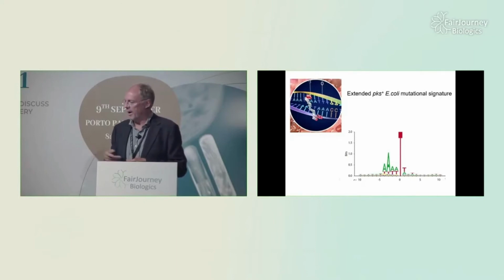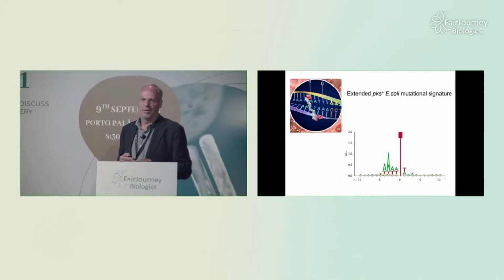If you now go back to the model on the top left, indeed, this looks like the proposed mechanism for colibactin, which binds covalently to an A at -3, and covalently to an A at position 0, opposite the T. Now the cell wants to repair this, and in doing so, it takes out the base pair at position 0, or it changes it into another base. And so this is very easily found, because no other mechanism causes these types of mutations.